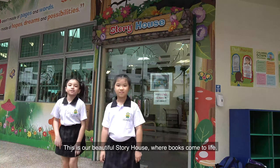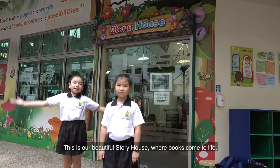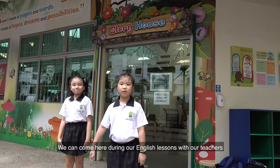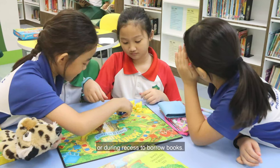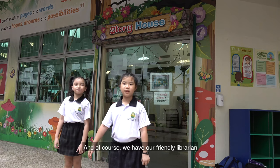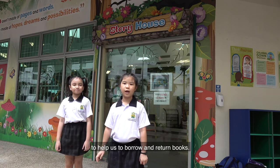This is our beautiful story house, where books come to life. We can come here during our English lessons with our teachers or during recess to borrow books. There are also reading corners where you can sit to read our favorite books. And of course, we have our friendly librarian to help us to borrow and return books.